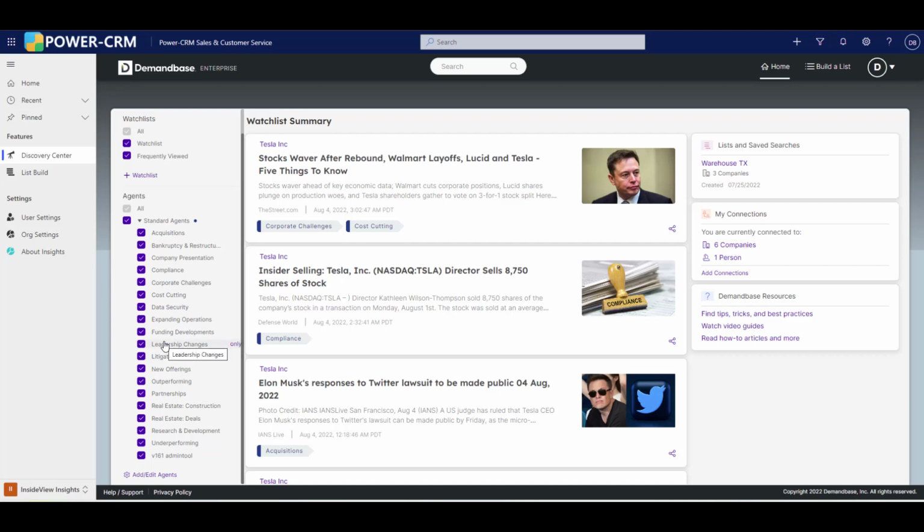Leadership changes is one of the ones that I find absolutely valuable, especially at my clients. So when there's leadership changes at my clients, I want to know about that. And that could impact our relationship, projects in motion, sales opportunities in motion with those clients, and prospects as well, and vendors, right? I think this is important across the board to see leadership changes with all the companies that you follow on your watch list. So you get the idea.